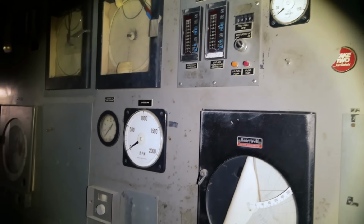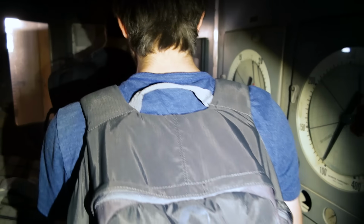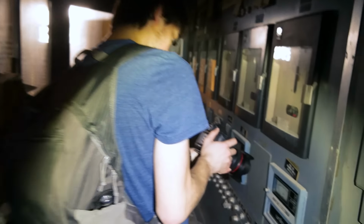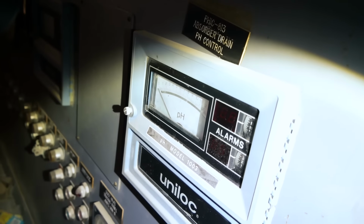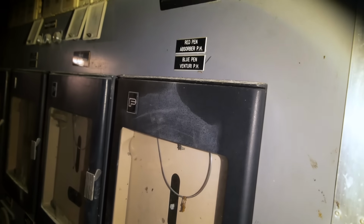Look at all these numbers and buttons and maps. It's insane. They kept track of pH levels here. Wait, so what exactly is pH levels? That's like how acidic or basic it is. Okay. So it's pH levels, and it had an alarm. Absorb, drain, pH level control. I didn't know anything. It's actually charted with ink or whatever. See, it would chart down information from the phosphate. What? There's some papers down here. So they would take them and put it in there and they would chart the information. Yeah. That's awesome.